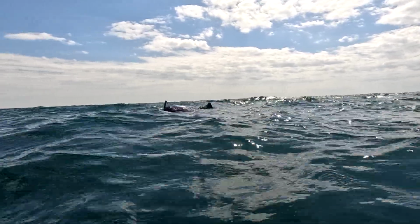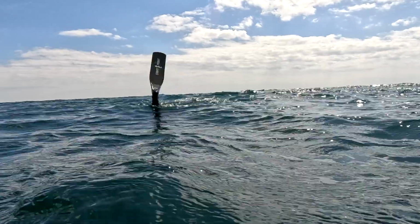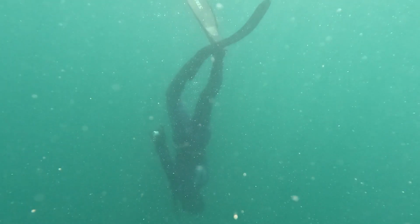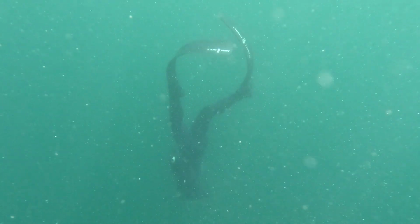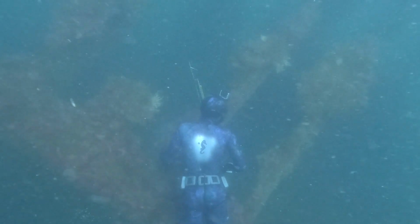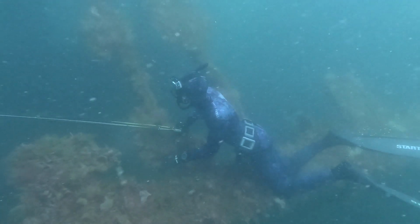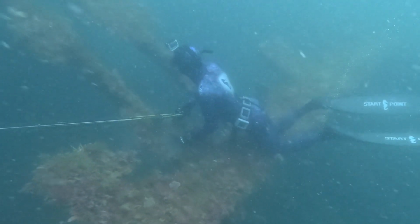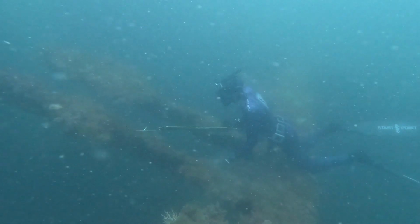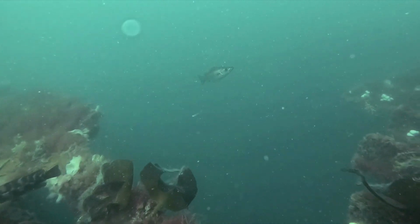Our next mark to explore is a shipwreck lying in 20 metres of water. After anchoring up nearby, Toby and I dive down to explore the structure to see if it's holding any fish life. This ship was torpedoed off Plymouth in 1945 and to this day holds an abundance of life. For the first few dives, however, we just see a variety of different wrasse species and small pollock.